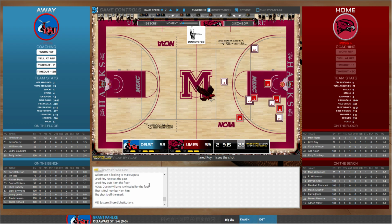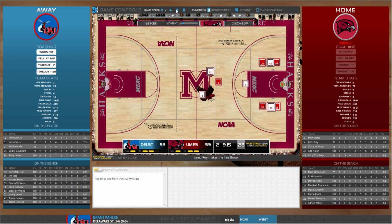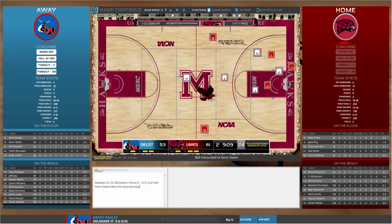As we'll have Roy going to the line, shooting 2 here. Eastern Shore up 59-53, 9:15 to go in the second half. Roy makes his first, giving Eastern Shore 60 points now. And he makes the second. Eastern Shore now up by 9, 61-53. As the ball is inbounded by Steele, they try to trap Steele. He gets out to Murray.